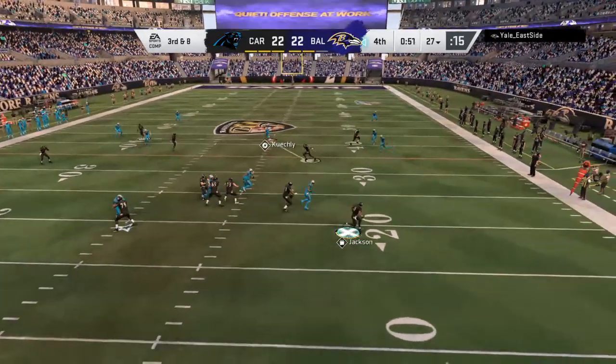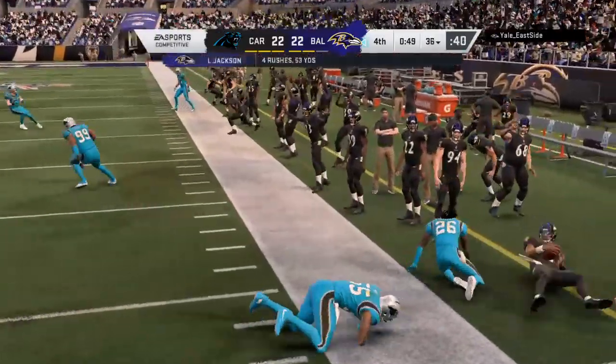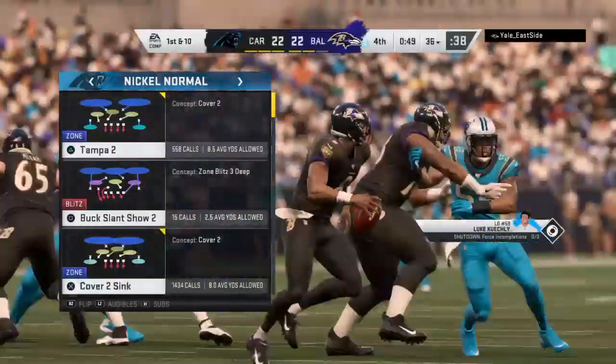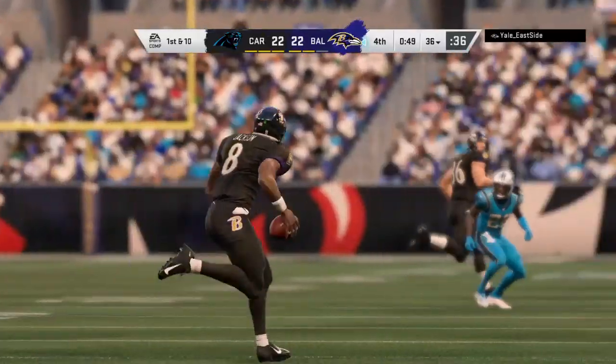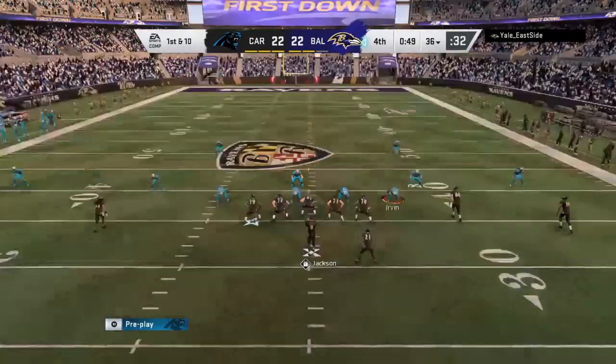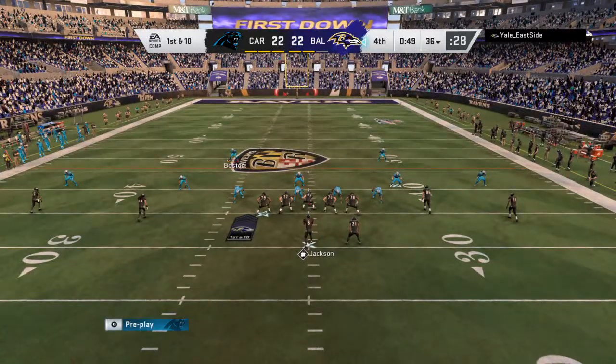Jackson, flush to his right. He may try and run for this. Lamar Jackson, such a threat with those legs, able to improvise and get the first. How many times have we seen this late in the fourth quarter? Because you know the pass rush is getting after him, and they get upfield, get that great push, and what do they create? Space, and he takes off.